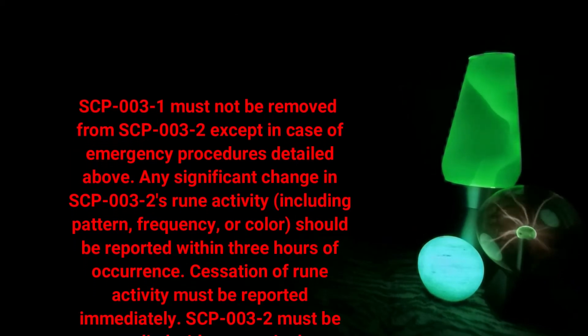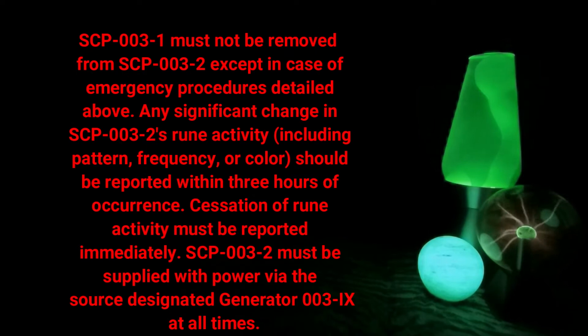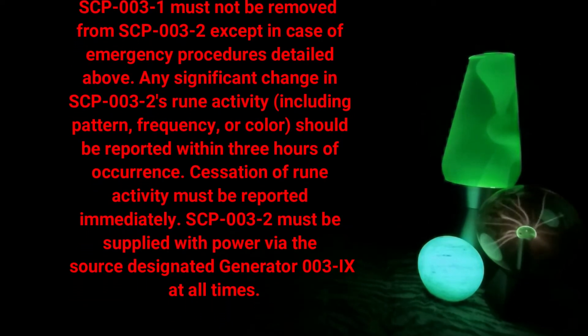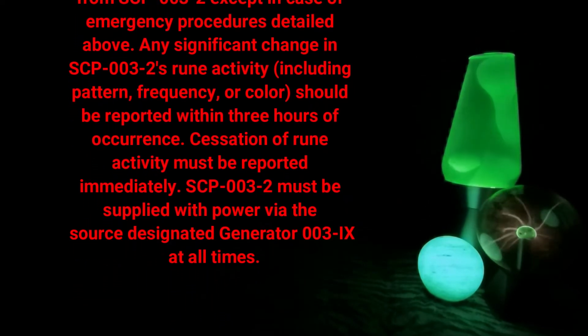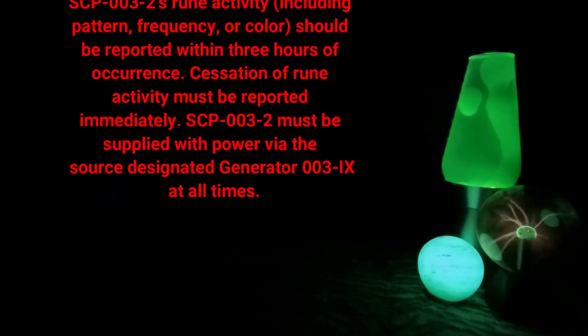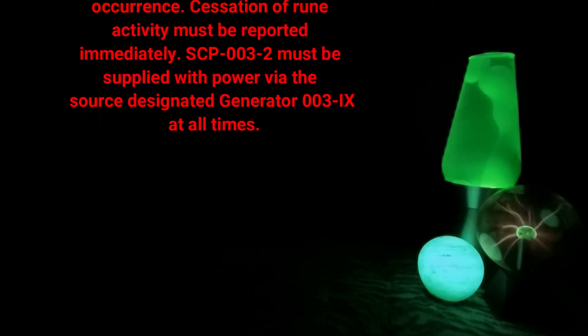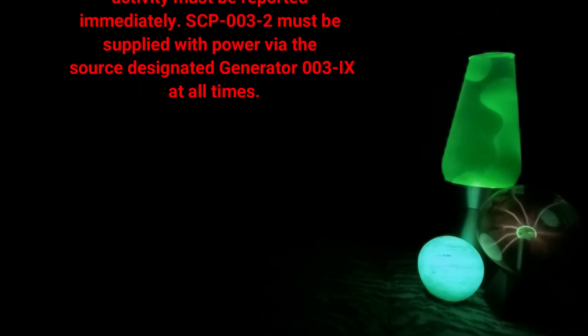Any significant change in SCP-003-2's rune activity, including pattern, frequency, or color, should be reported within 3 hours of occurrence. Cessation of rune activity must be reported immediately. SCP-003-2 must be supplied with power via the source designated generator 003-9 at all times.